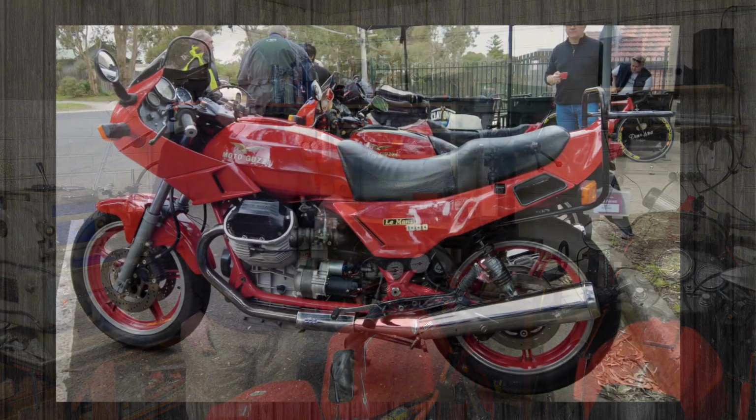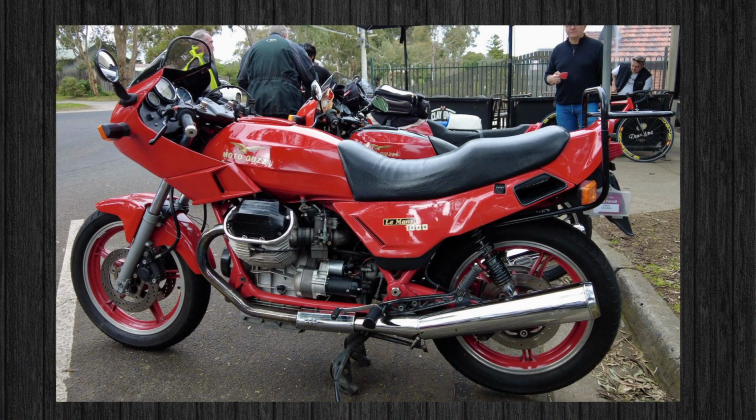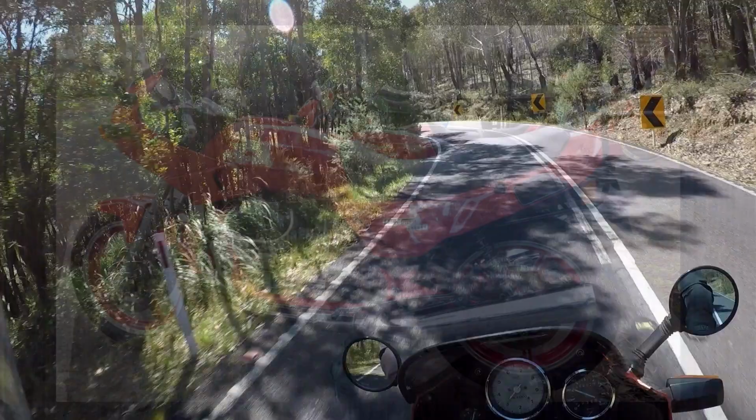So next I'll cover the Moto Guzzi Le Mans. And since I did the valve guide replacement on that, really I haven't had to do any other maintenance on the bike. It's coming up for a new rear tyre, probably in the next 1,000 kilometres. But all I've been really doing on that bike is riding it.